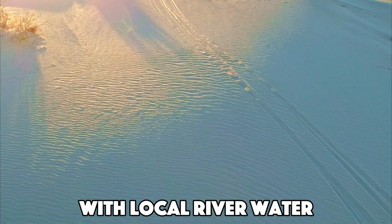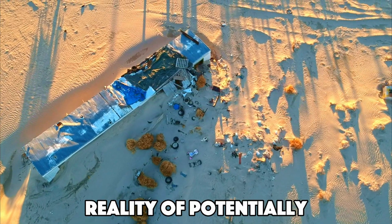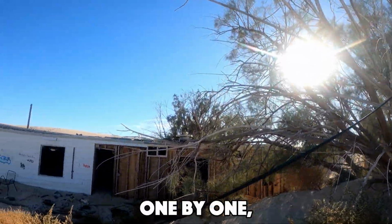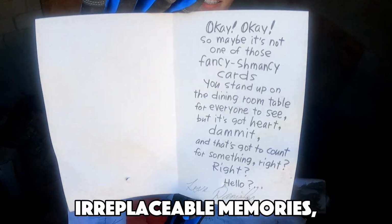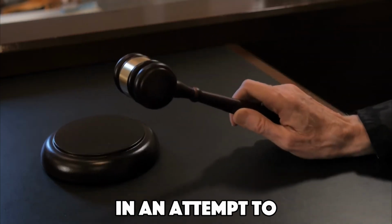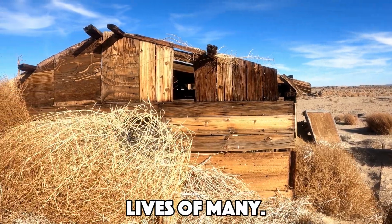With local river water supply drying up, families were faced with the grieving reality of potentially being buried alive and found routine life to be unsustainable. Over the next decade, one by one, they left, leaving behind countless valuables, possessions, and irreplaceable memories. Residents joined forces with one another to file lawsuits against the county. In response, the county sued outside entities in an attempt to disperse blame that significantly altered the lives of many.